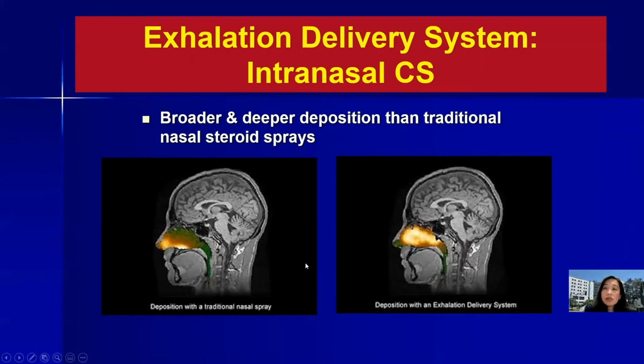And when they did some distribution studies, they were able to find that this exhalational delivery system resulted in broader and deeper deposition of the medication than our traditional nasal steroid spray. So here you can see what the distribution is with the typical nasal spray. This lighted area here in orange shows you the distribution of the medication. It is particularly focused in the anterior nasal cavity, the vestibule, and the inferior portion. Whereas with the exhalational delivery system, you can see that it really extends all the way up to the superior aspect of the sinonasal cavity and then posteriorly as well.